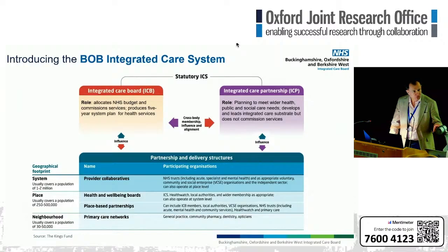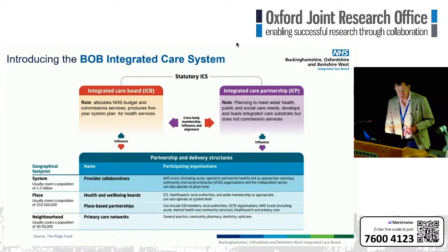As I mentioned, we came into being in 2022, so still a very new organisation. It's fair to say we've been through a fair amount of churn in those 3 years, and that's reflected by the fact that I am the 4th chief executive to lead the ICB, and we've had 4 chairs as well. Not ideal. Hopefully now we've achieved a bit of steady state in terms of leadership.